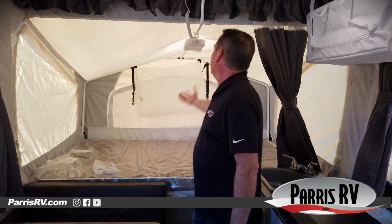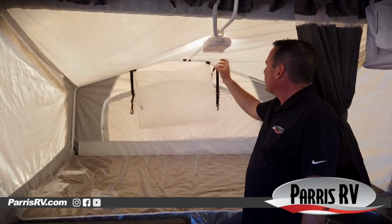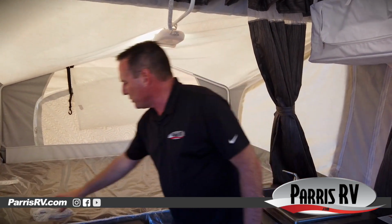This trailer carries 26 gallons of water, which is super nice. Has a hot and cold outside shower on the backside, which is really nice. It comes with a couple of these little bed lights with fans on them. The mattresses are heated mattresses, thermostatically controlled heated mattresses, super cool.